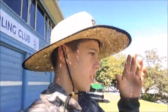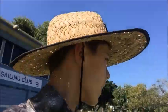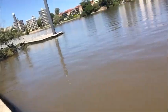Alright guys, we've got three rods set out. One there. And just put this rod out. We're just going to wait for the line. Ooh, as you can see, there's a school of baby mullet there. That's always a good sign that there's fish around. And because they're being chased, that means there are fish around. So if we get a fish.